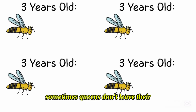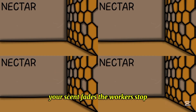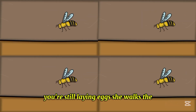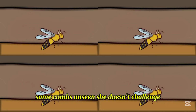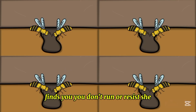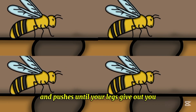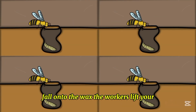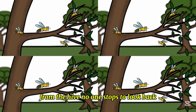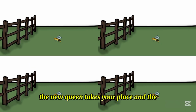Sometimes queens don't leave their original hive, like you in this example. Your scent fades. The workers stop responding. A new queen hatches while you're still laying eggs. She walks the same combs and scents. She doesn't challenge you at first. She waits, then one day she finds you. You don't run or resist. She drives her stinger between your plates and pushes until your legs give out. You fall onto the wax. The workers lift your body, carry it to the edge, and drop it from the hive. No one stops to look back. The new queen takes your place, and the colony moves on.